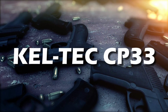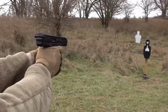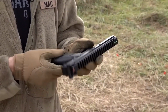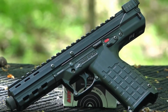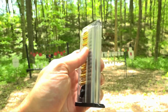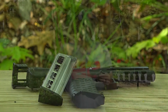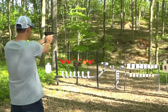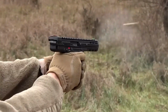Kel-Tec CP33. Unquestionably an innovative design in the .22 long rifle category, the Kel-Tec CP33 might strike some as unconventional or even quirky. But don't let its unique design mislead you. This intriguing firearm packs a hefty punch in the reliability department, and it's nothing short of impressive. But what truly sets it apart is the remarkable 33-round quad-stack magazine. This enormous capacity reduces the need for frequent reloads, thereby allowing you to focus on your target and enhance your shooting skills. It's a surefire delight for any gun enthusiast who appreciates high capacity coupled with reliable performance.